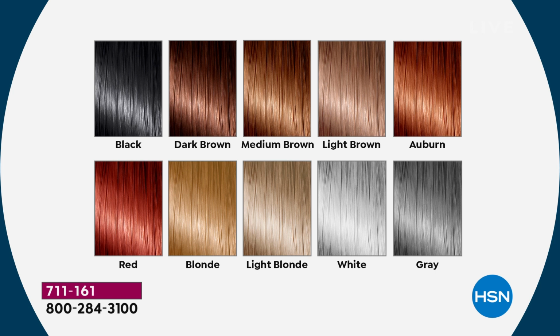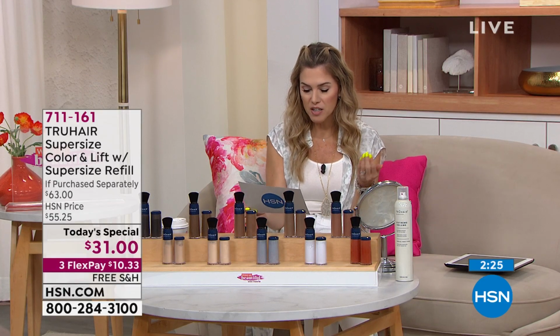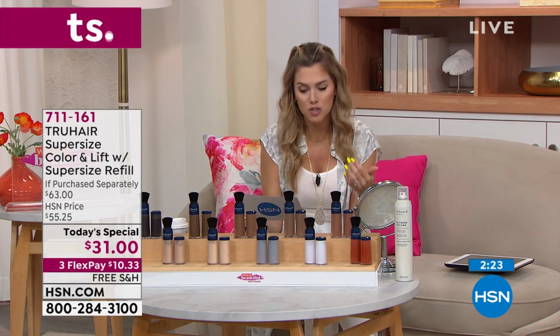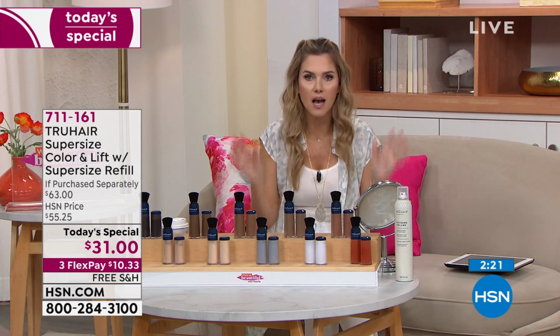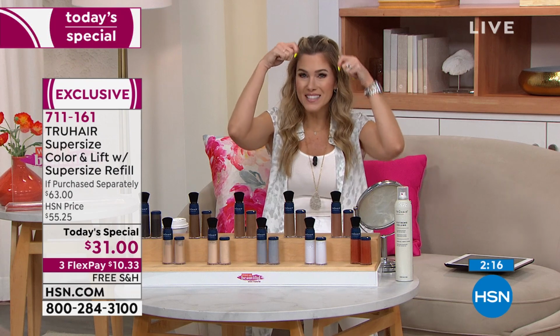Another thing I wanted to talk about is the customer reviews are so insane on this, Chelsea. I have some of them. People who wrote in and said, I've used this product for years. I like the fact that it covers the roots and doesn't make a mess. No dripping, no sweating, no waxes and pastes and messiness, no sprays.